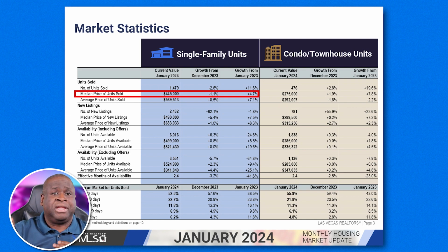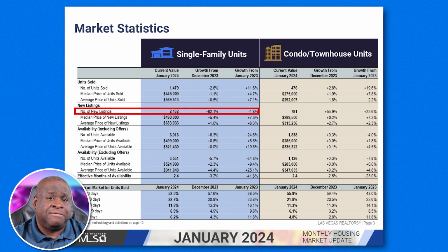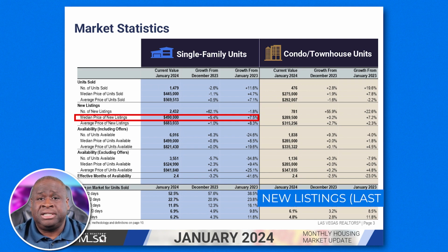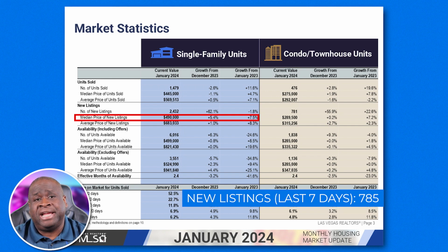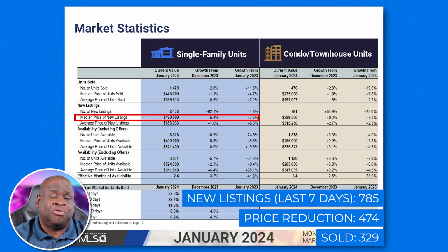So we're looking at year over year. The average sales price was $569,513, which is up 7.1% from a year ago. As far as new listings that came on the market, we had 2,432 listings, which is actually down 1.8% from a year ago. And the median price for those new listings was $490,000, which is up 7.5% from last year. New listings over the last 7 days, we had 785. For price reductions, we had 474. For solds, we had 329, and that's for all units sold.